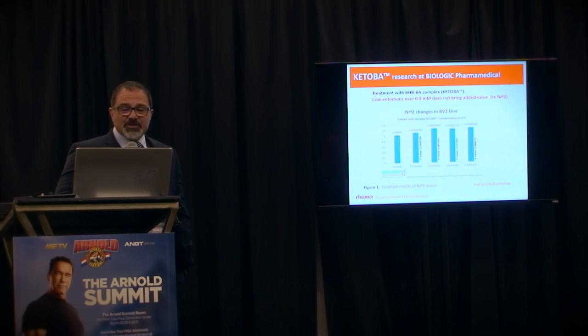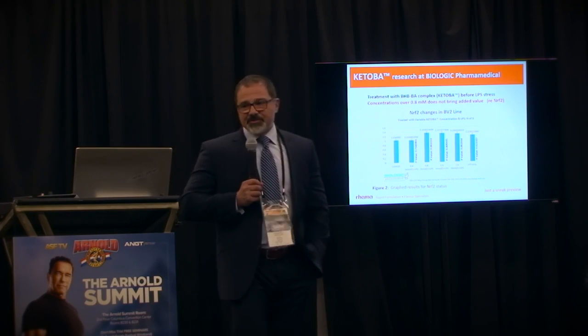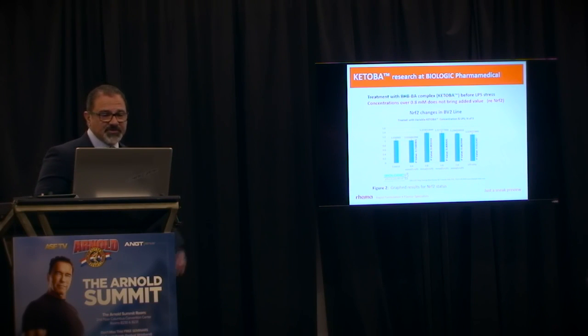And it shows that, once you get to 0.8 millimoles, which isn't very much, of ketones, for most people who are in ketosis, they're in excess of 2 millimoles. But at 0.8 millimoles, NRF2 levels are at peak. So you get about 25% more NRF2 activity and endogenous antioxidant potential. And in cells that are stressed with LPS, lipopolysaccharide, which is a common stressor that we use in the lab, we even get an incremental level of this NRF2 as a protective feature.